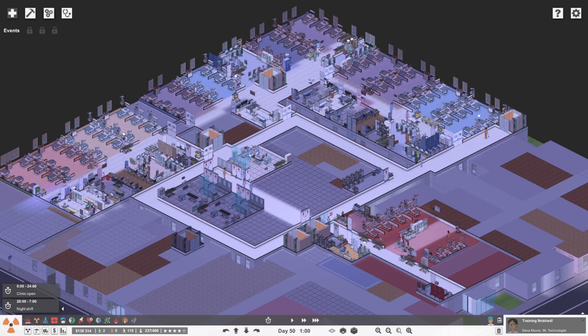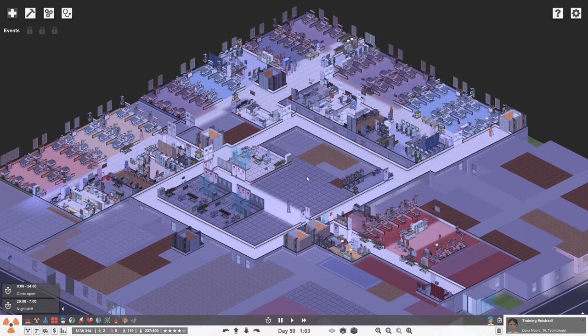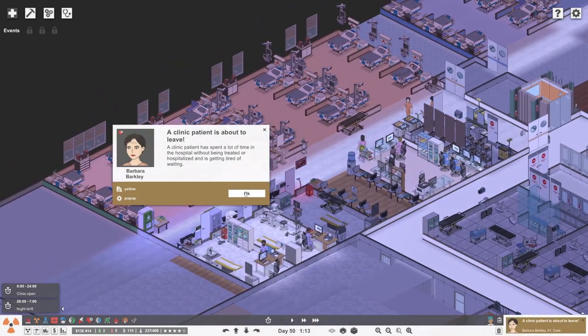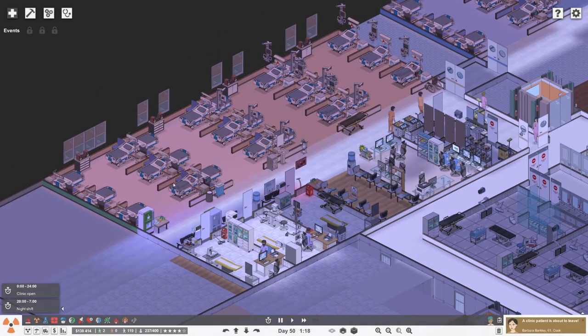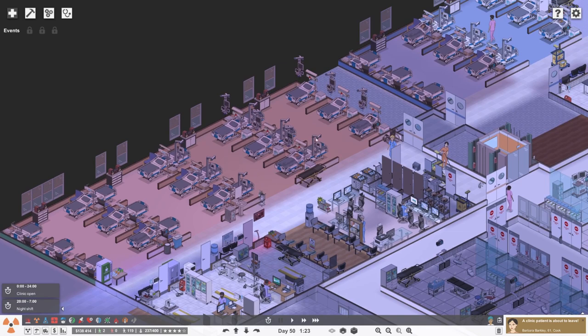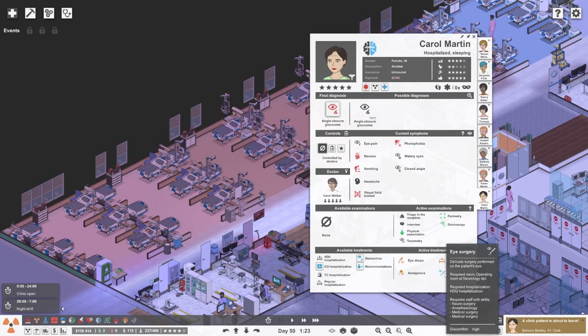Right, who's performing surgery here? General surgery, okay. Do we have any more takers in here? Patient is about to leave. Yeah, carry on. We've got one, two, three, four. What have you got? PIA. Have some of that. That should help. Paralysis, paralysis on half of your body. Angle closure glaucoma. Okay, so you need surgery.